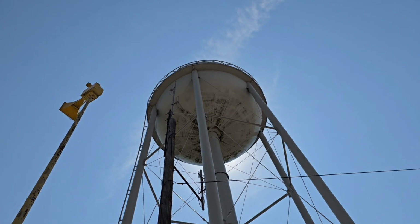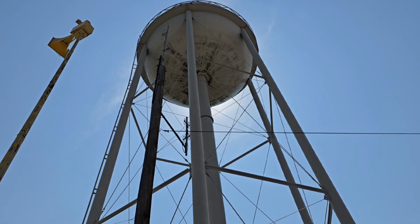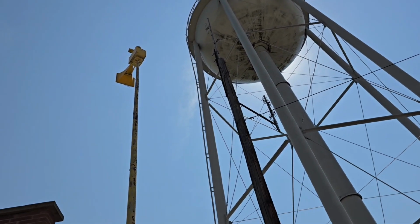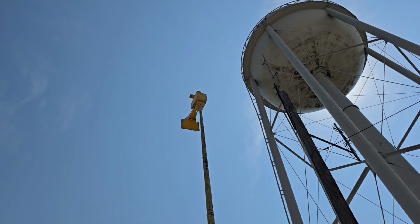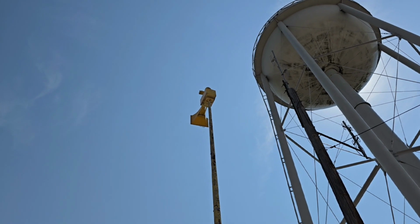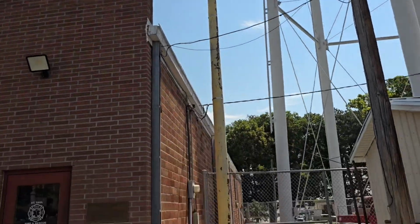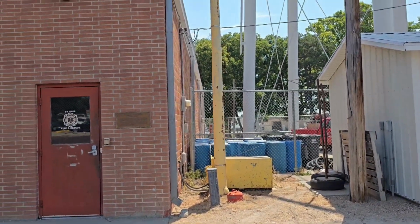So there's the water tower, which thankfully is blocking out the sun because it is boiling hot today. It's going to be hotter today than it was yesterday. But I am happy to see this, and I am happy to hear that there are plans to make this siren better than it was before, like new. So I'm excited for that, and I'll be happy to come back in the future when that's done.